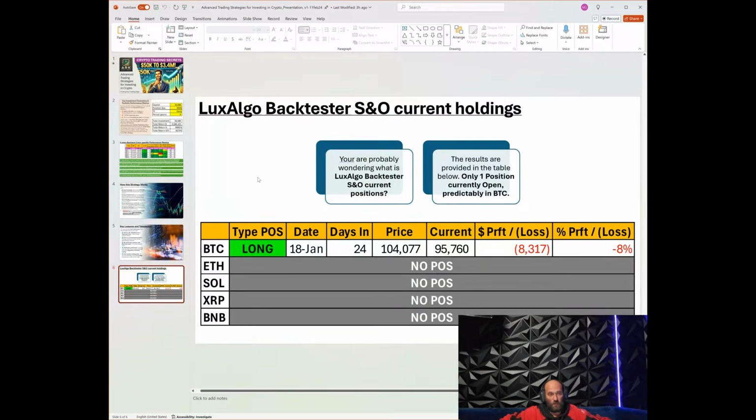For the last piece, you are probably wondering about the LuxAlgo Backtester S&O current holdings. The results are provided in the table below. They're pretty simple for today. Basically, there's only one position open, in Bitcoin out of five. It's open from 18th January. It's 24 days in, which is below the normal 30 to 60 days, so there is still room for it to develop and grow.